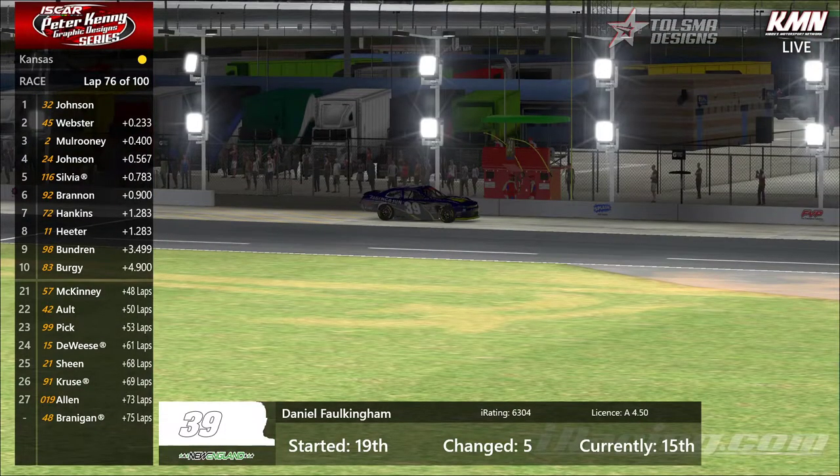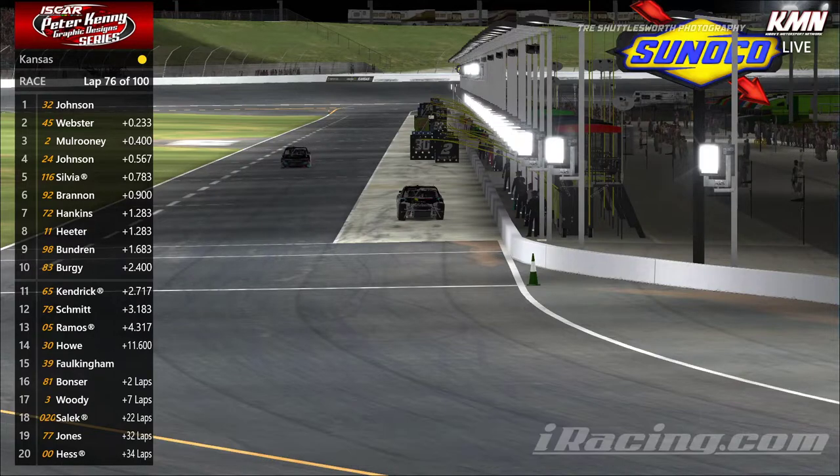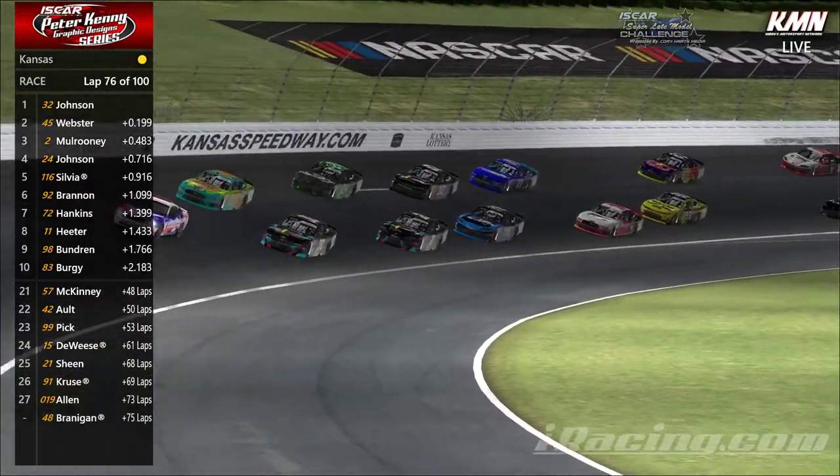So Falkingham does elect to go back onto pit road by the looks of it. Bonser is dead on pit road, unfortunately. So in total, we have 15 cars out on the racetrack. Falkingham does elect to come on in.